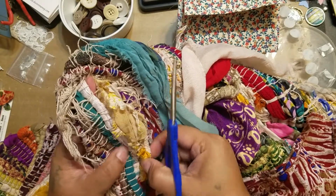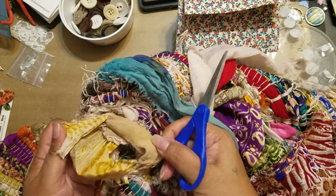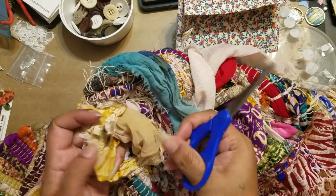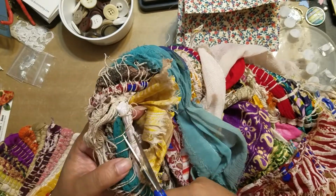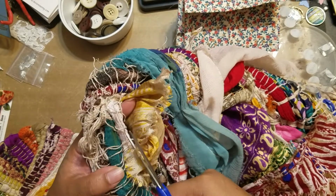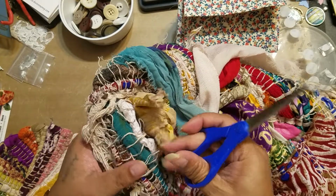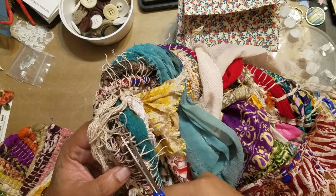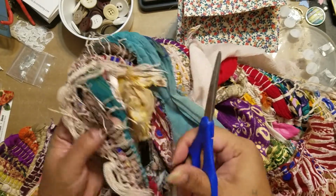Oh, this one looks really cool. Oh, it's two of them. And it's kind of like a little mystery. Look at that. Where these scraps come from. Because you can see that they're all different scraps of different materials. But where do they get these scraps? It's such a little mystery. I don't know. But, yeah.